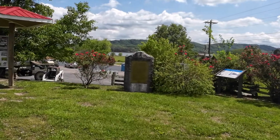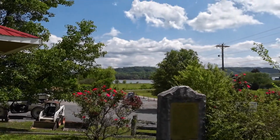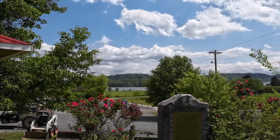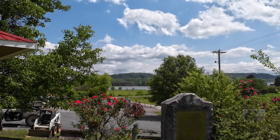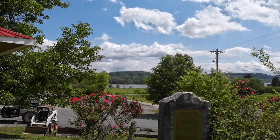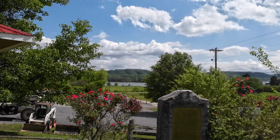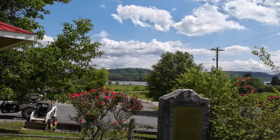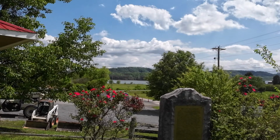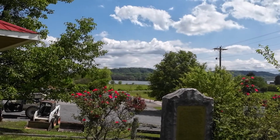Bean Station has a very rich but overlooked history. As you can see in the background, there's beautiful Cherokee Lake. The settlement of Bean Station was originally under Cherokee Lake. When the Tennessee Valley Authority decided to impound the Holston River here and create Cherokee Lake by building a dam, hundreds of thousands of acres were flooded, and the old original Bean Station is located underneath those waters. But a little history was preserved here.